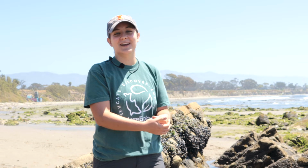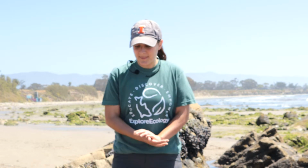Or you can even use a really cool app. I use one that's called Seek. And if you've ever played Pokemon, it's kind of like a Pokedex. So you can take a picture of an animal or a plant, and then the app will try and tell you what you're looking at and give you some information about it. So that's a really cool app I recommend you try out if you're going tide pooling or even just going on a hike. Alright, but let's get back to talking about some animals.